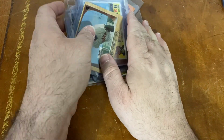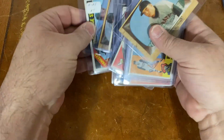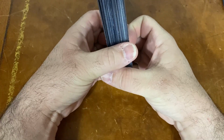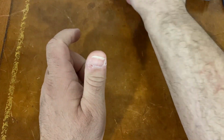So with this dealer, I think I had a total of $120. He quoted me $110. I thought that was pretty good, so I took it. So that puts me at $123 so far. I did go to another dealer. I got 5 of these penny sleeves. That was $5. So I'm now at $118.